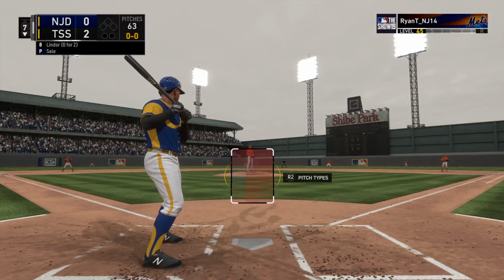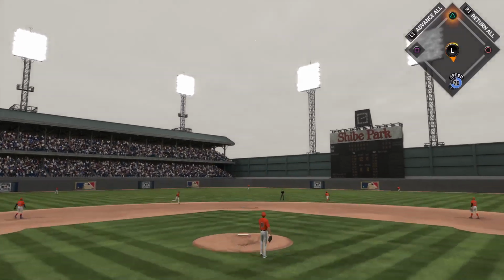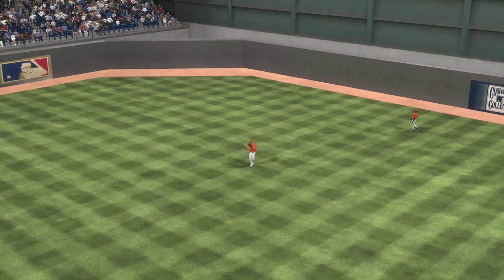So here's Francisco Lindor now. He's hitless in his 2 at-bats so far. High in the air out to center field. Trout has a read on it. And he hauls it in for the first out of the inning.